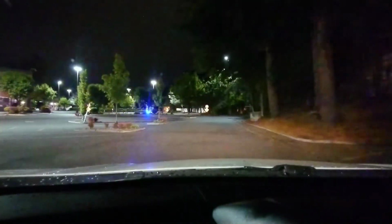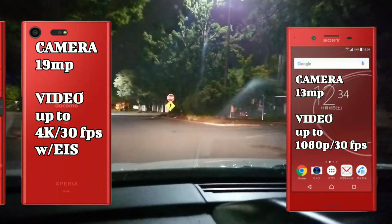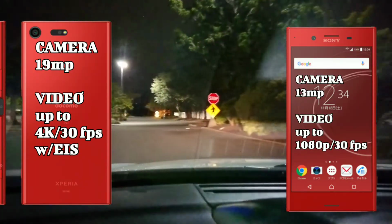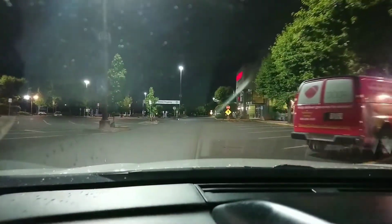Camera. Oh, the camera. Obviously, you're not going to have telephoto, and you're not going to have ultra wide. Okay, you have one shooter, 19 megapixel in the front. You have a 13 megapixel. 4K, 30 frames per second is what you get in the back. 1080p, 30 frames on the front. So right now I'm utilizing 1080p 30 frames. But there's obviously going to be some missing areas there.